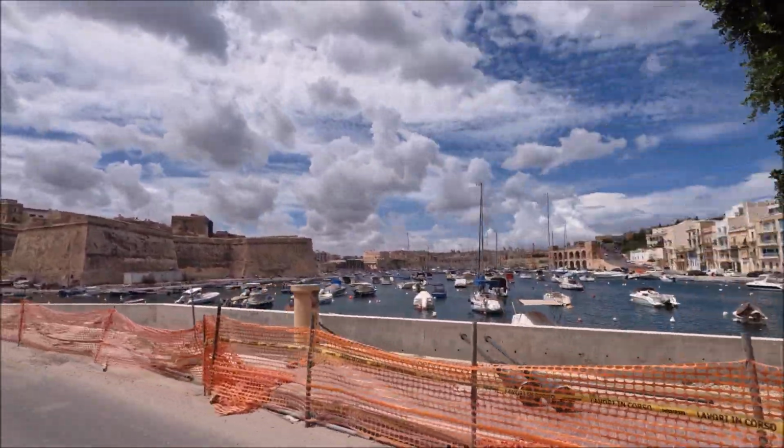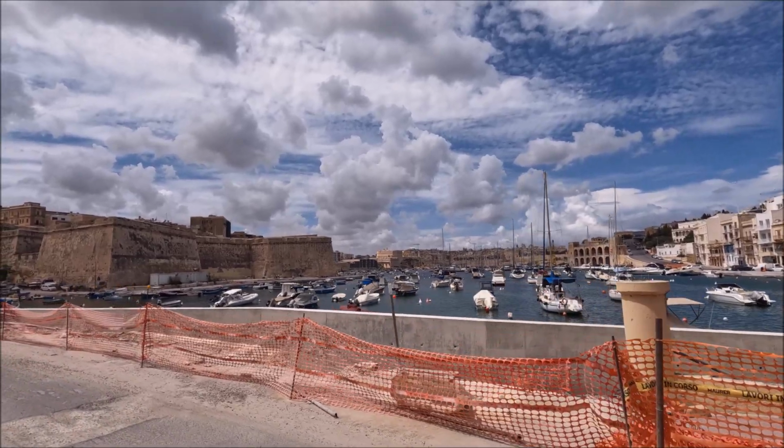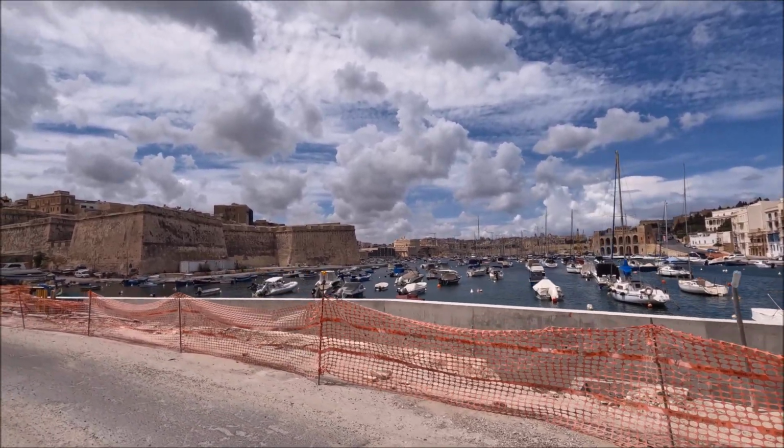On the right-hand side, across the bay in the centre, we can see part of the city of Valletta.